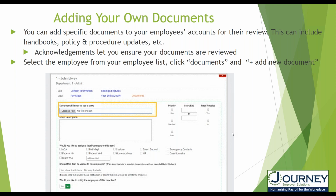And notifying the employee of the new item, that's just an option. If you add a new handbook and you want to push out an email ping to say, hey, you guys have a new document in the document center, you can hit yes. If not, leave it to no.